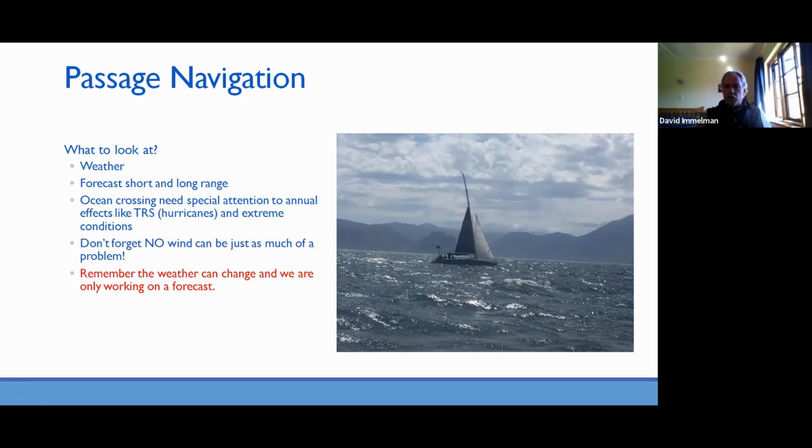Remember, we're working off forecasts. So your plan can change, might have to change. You're supposed to be on a nice downwind leg and it's ending up being a lot of beating into the wind. You're not going to make the boat speed you had originally planned. So be flexible. You're working on a forecast, not a fact.